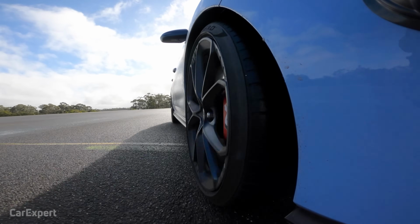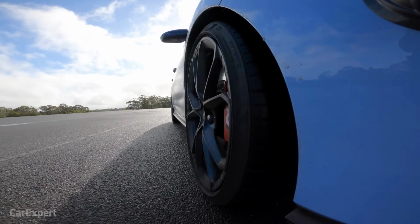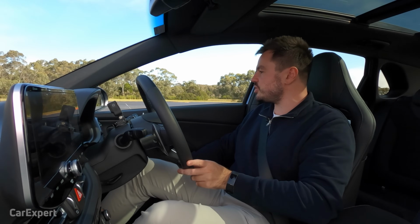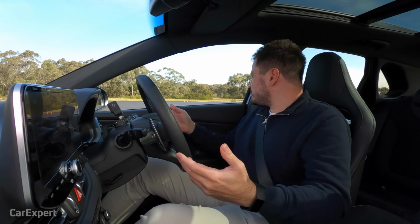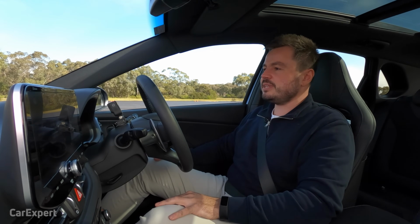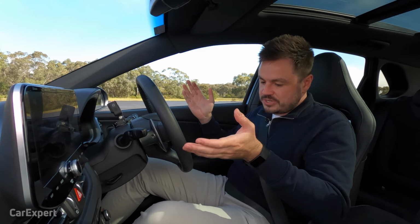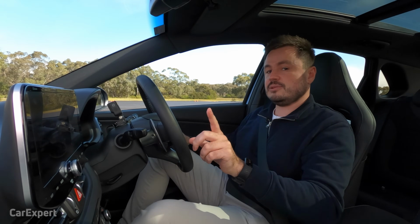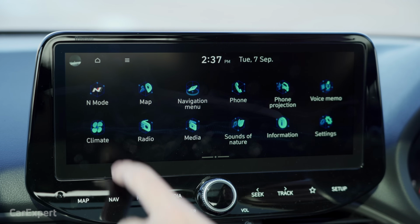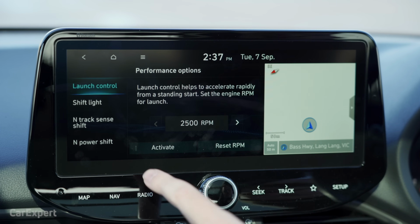Okay, 0 to 100, Hyundai claims a time of 5.9 seconds. And I wanted to see how quick it would do it when we gave it a shot. The problem is it is wet outside and there really is no point us hooking up the V-Box and doing this sort of officially. So we're just going to do it with a stopwatch, but I will run you through how launch control works. So here on the home screen, if you select N mode, you go into performance options, launch control.